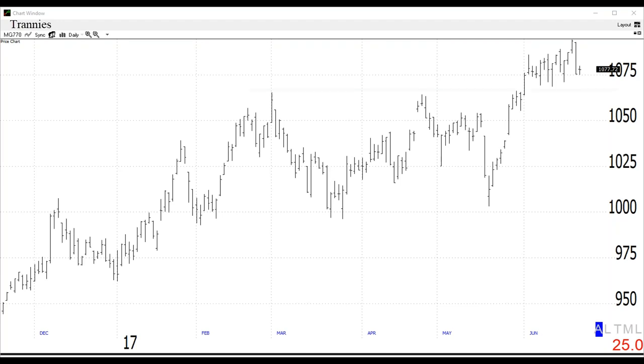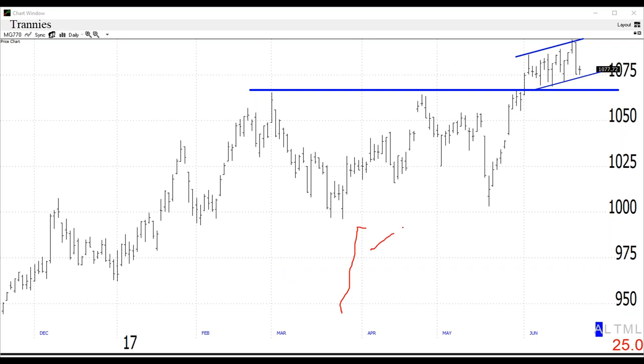Now, the trannies have recently broken out. My only concern here is they're in this drifting mode. In markets, I like to see them go up, pull back, rinse and repeat. You don't want to see a market go up and then have an upward drift to it. You want it to look more like this.